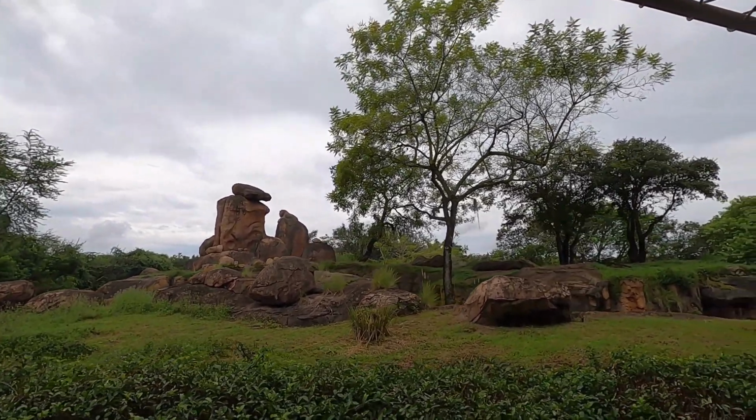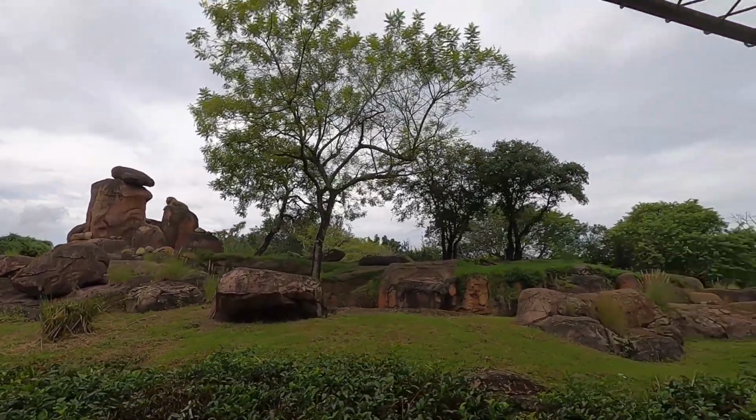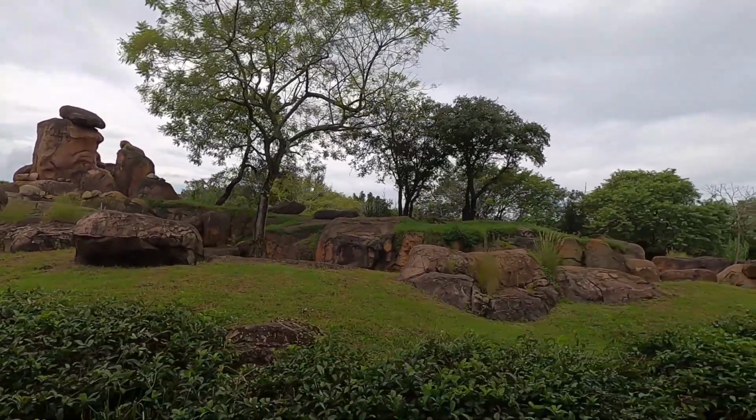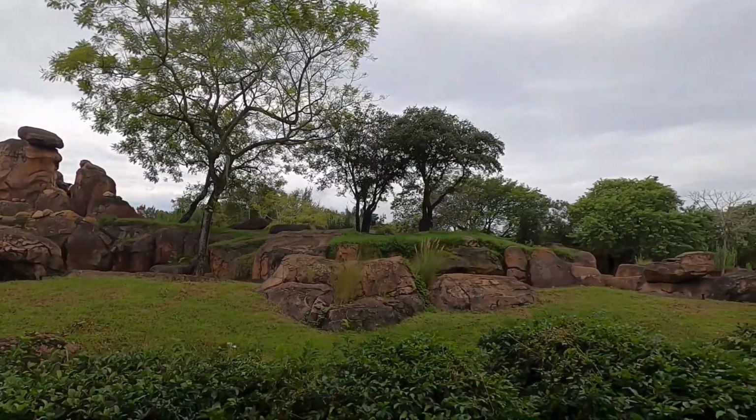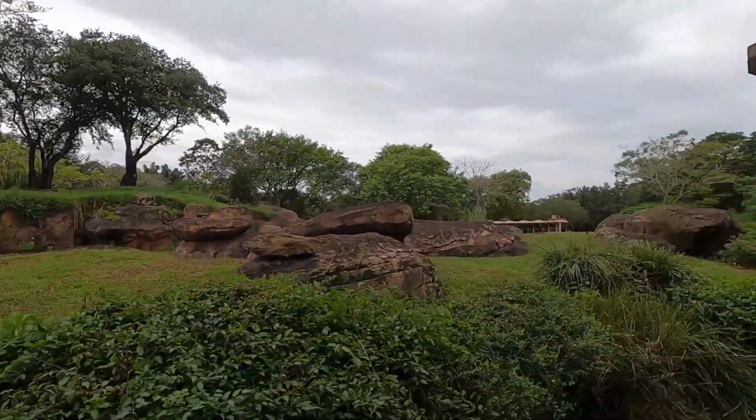Does anyone know the Swahili name for lion? I bet you know it. Yeah, you knew that. Simba means lion in Swahili. Their roars can be heard miles away, which help keep prides together.